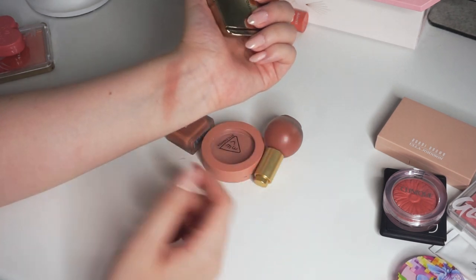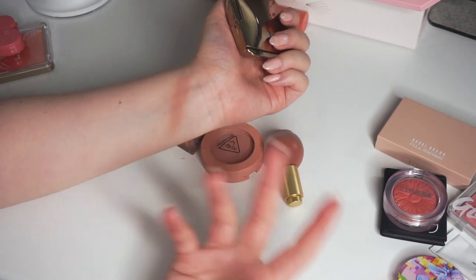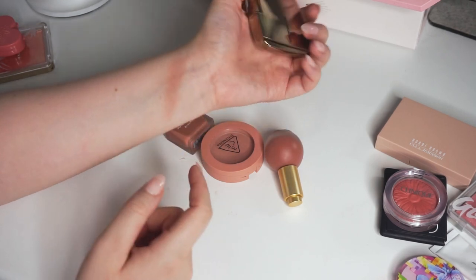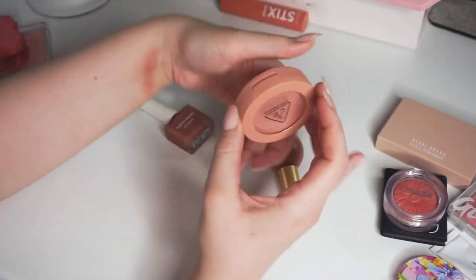Cool. Great description, Lucy. But that's essentially what it is. All of the Hourglass powders have a really, really pretty kind of glow to them. Just the formula is really gorgeous. So that one there is beautiful, and I am not parting with it because it's excellent.